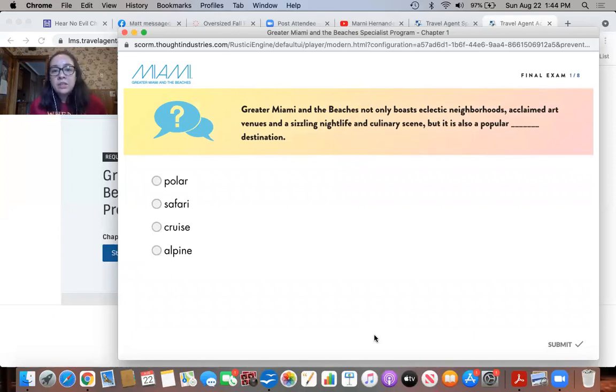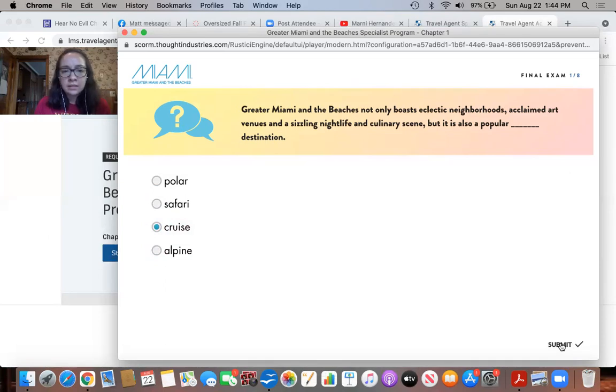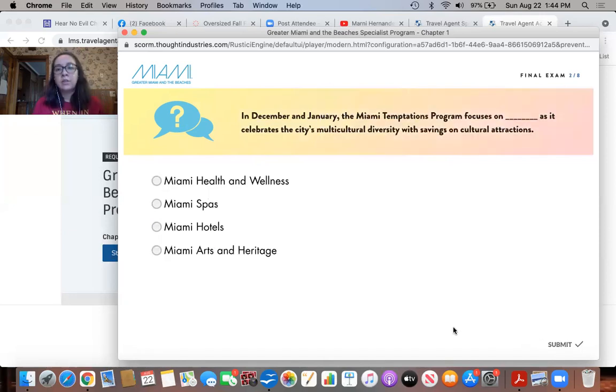Greater Miami and the Beaches not only boast eclectic neighborhoods, acclaimed art venues, and a sizzling nightlife and culinary scene, but it is also a popular blank destination. Polar, safari, cruise, or alpine? Cruise, I believe. I think cruise is the only one that makes sense there. I would be shocked if it was polar or alpine. Submit. It looks like it's going to tell us at the end how well we do.